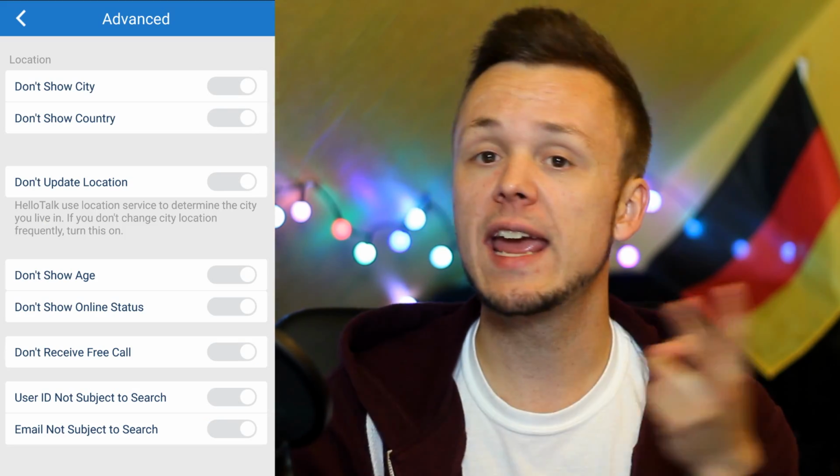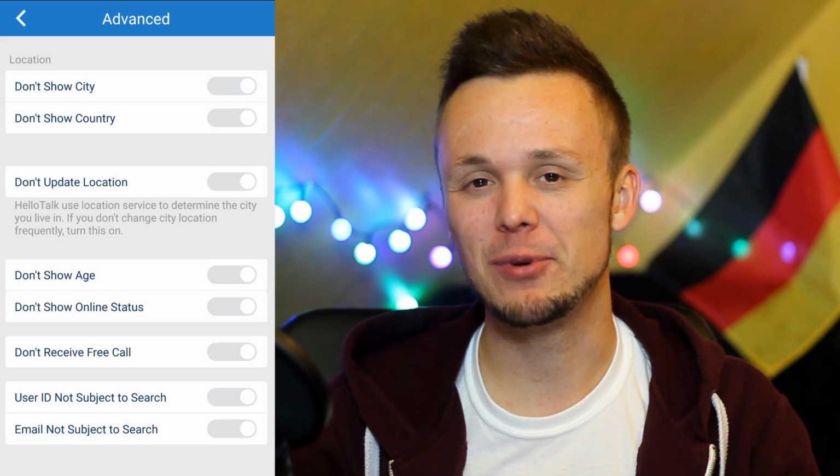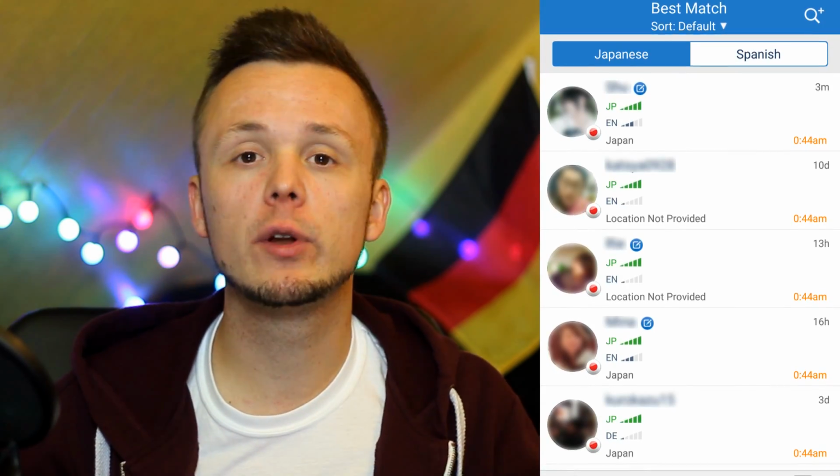And for those of you who treasure the privacy a lot, the app also gives you the function to kind of hide those things, like the city you live in, your age, and all that kind of jazz, which I did with the city I live in. So that was good. You can then go on and search for people you want to talk to.